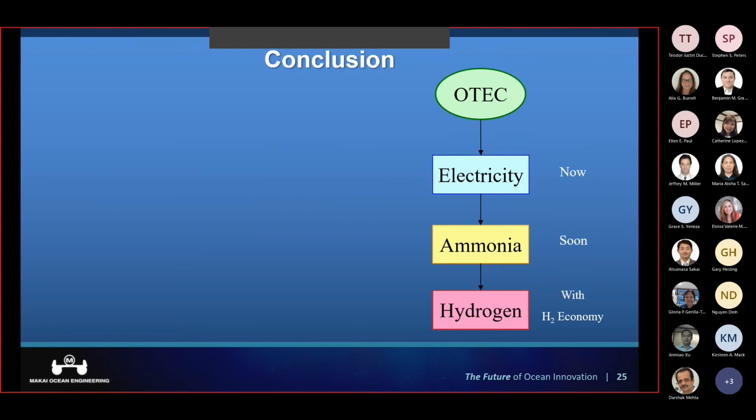Okay, so now just sort of come to the conclusion of things. So OTEC, we can make electricity with OTEC. That's in the first instance. And then what's the next thing? If we go with a grazing option, is ammonia the energy carrier? It could be a very good energy carrier. Technology exists already. It's pretty low technical risk, I would say, actually. Whereas making direct hydrogen, I don't think is that low technical risk.